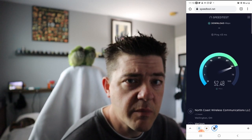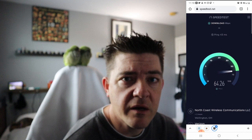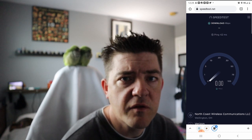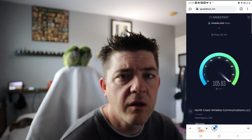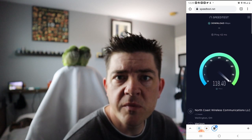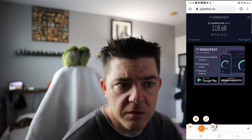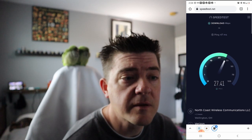This next test, I'm getting about 60 megabits per second, and this is in another residential area down the road. All right, here is a neighborhood that's south of Columbus in Grove City, a nice suburb area on the outskirts, and speeds are really good there. That would be beating any 4G coverage, and probably better than most cable internet. But as I go into another neighborhood, the speeds are not that.